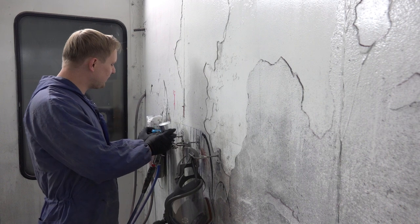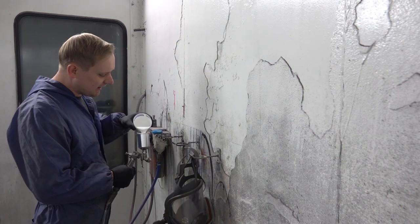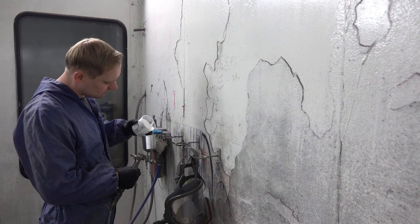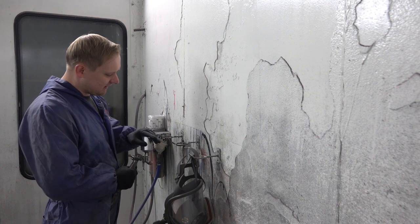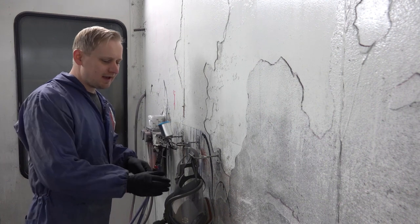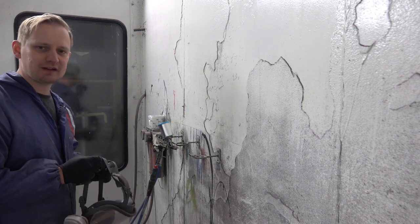Same job as every time, I have to load the spray gun with the white base coat and then I can start spraying the frame. Don't forget to wear your safety gear such as a paint suit and a spray mask when you work with professional equipment and professional spray guns.